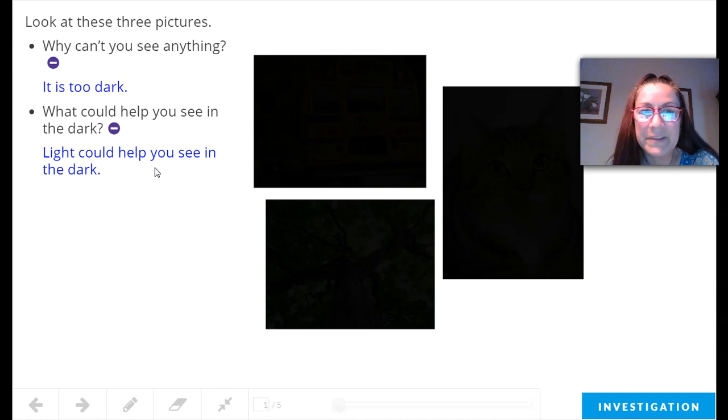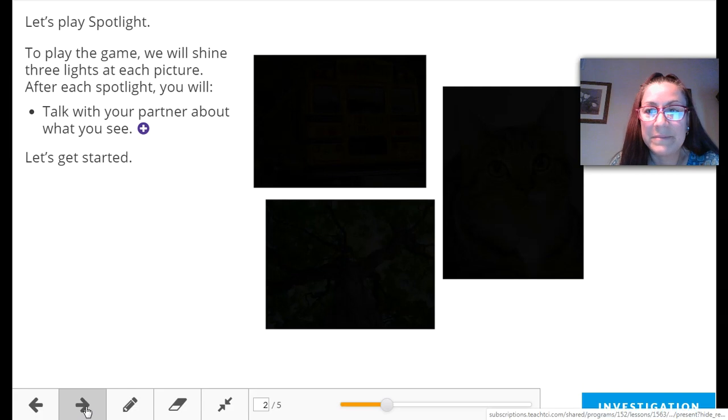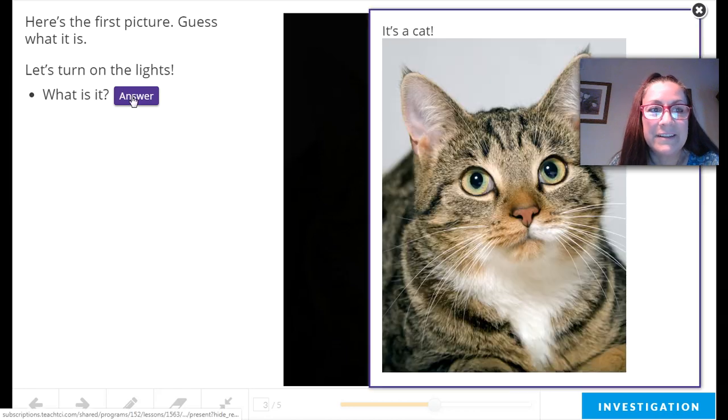Sure, if we put some light on the subject, we'd be able to see a lot better in the dark. So let's go ahead and do that. Let's put some light on the pictures and talk with someone at home about what you see. Ready for some light? I think if I look, I might be able to guess what is hiding in this picture. Did you guess it's a cat?